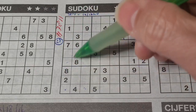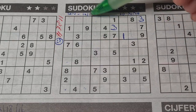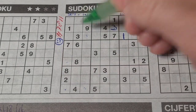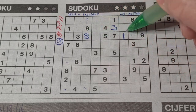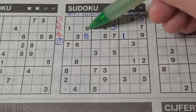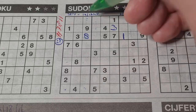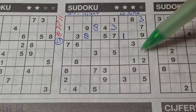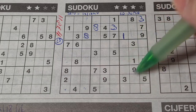8 in this column, 8 in the second column, so in the third column. Only 2 places left for the 8 should be here or there. We have 8 in this row, no 8 there. 8 should be there. 8 in the third row, 8 in the first row. So in the row between the second row, the only place left for the 8 should be there. Yeah. 8.